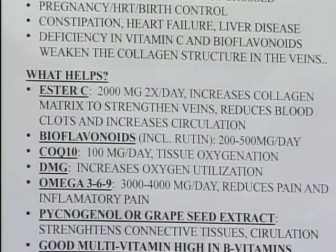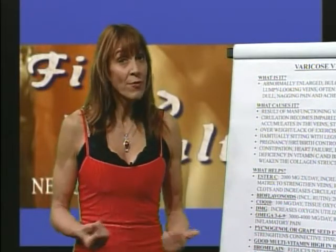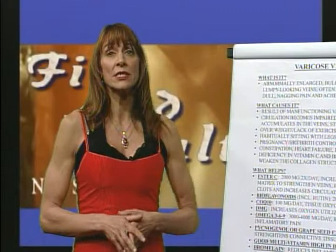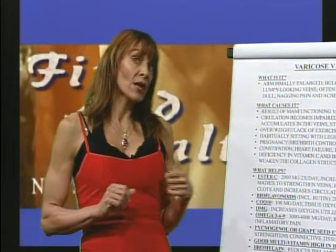Constipation, heart failure, liver disease, all various elements where you can go back and say circulation is involved. If your blood pressure is high, you're not getting good circulation. Kidneys, all of that involves a good circulatory system. And obviously, if the vein valves are not working properly, it's going to reflect itself in these items as well.